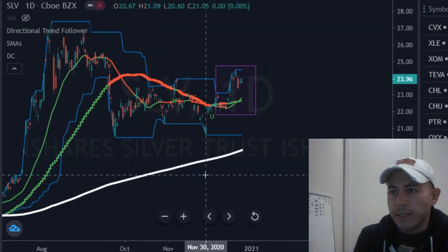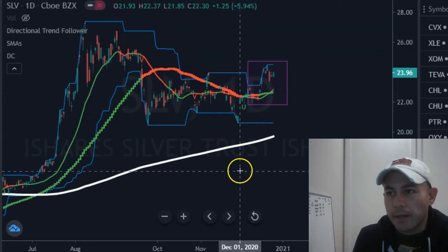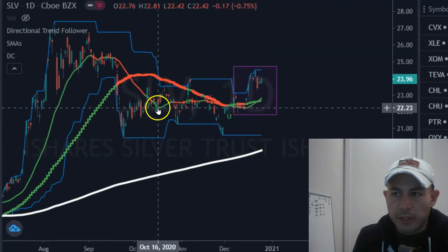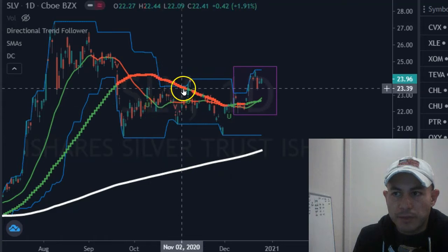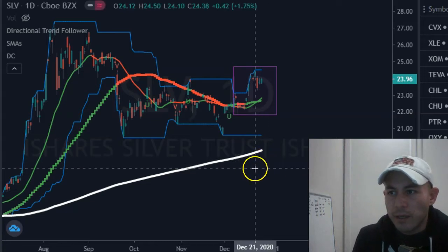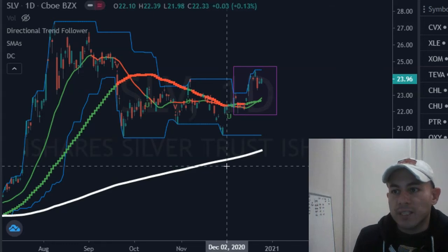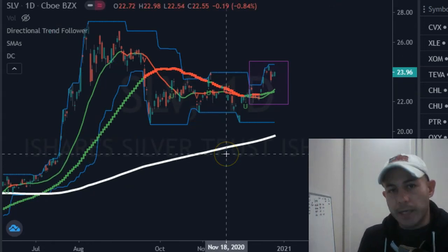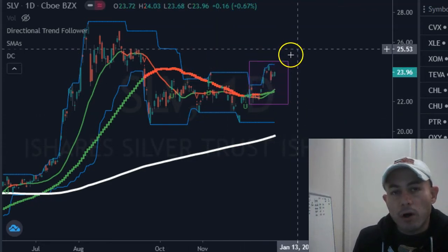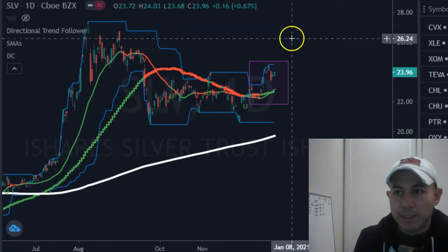And what is happening in the last week or two is we're finally seeing some bullish action. It's bullish because I have here a series of moving averages: a 20-day simple moving average, a 50-day simple moving average, and a 200-day simple moving average. And what we're starting to see is that price is above all of them. So it's beginning to create a new trend, and I believe it's going to start to march higher to test these recent highs around 26.